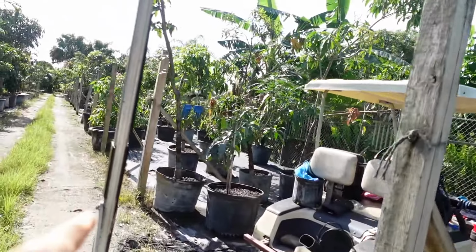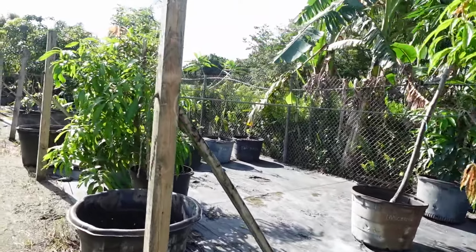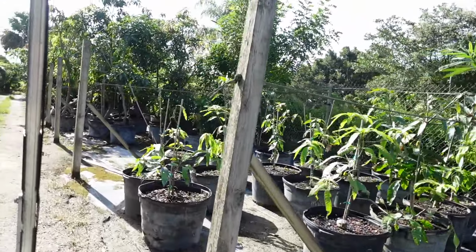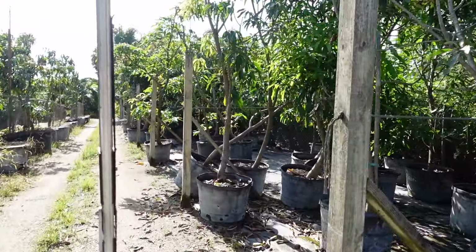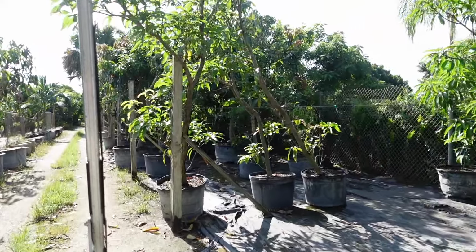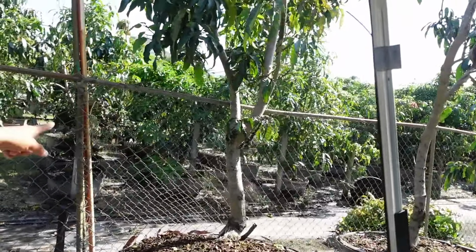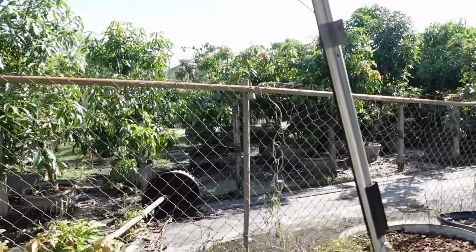Now, does it matter, the pots, I see you have them on the black cloth here. If you leave them on cement, does it get too hot or is it okay? I think it will be too hot. You probably need to put it in the grass. Okay, so keep that in mind, everyone. Here's more, but those are 65 and 45 gallons. We pick fruit out of those.